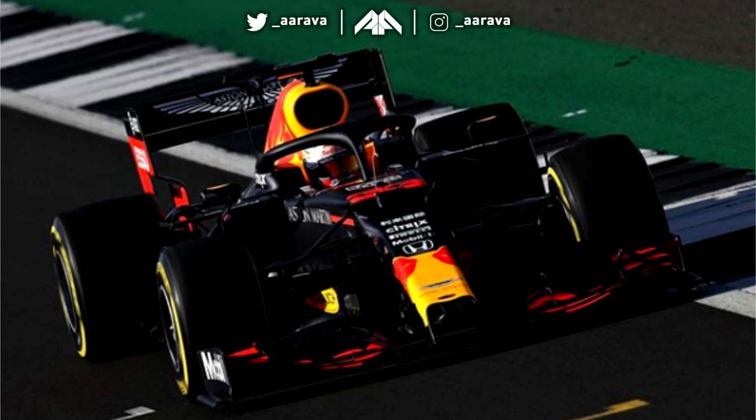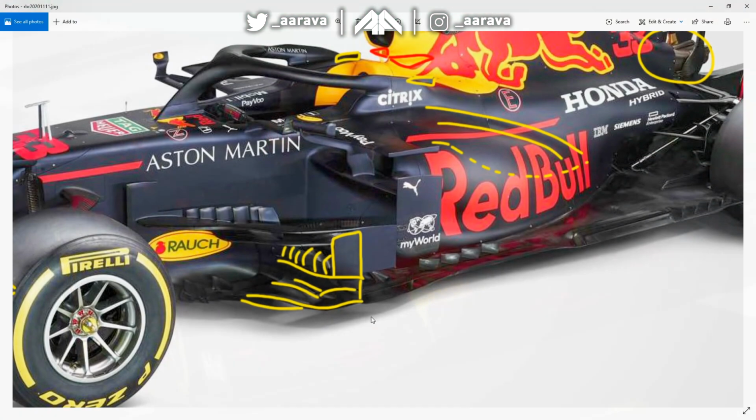So the livery may not have changed, but the actual shape and look of the car from the front end has changed quite a fair bit, and I kind of like it. We move on then to the midsection of the car.